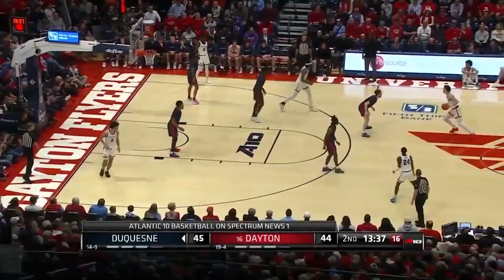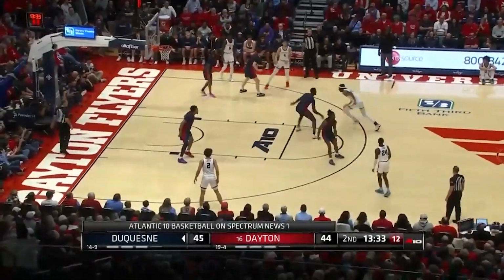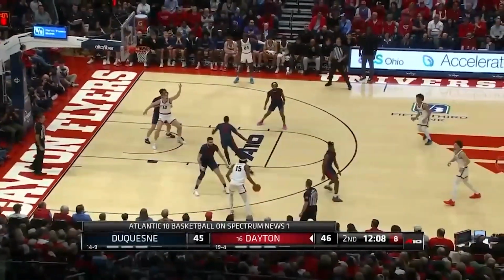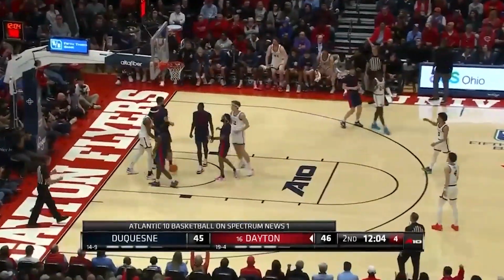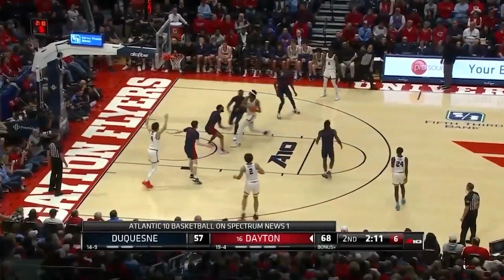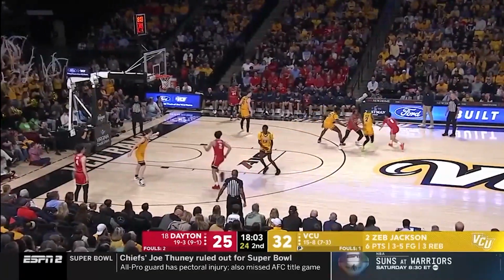Holmes. How about Holmes? Spin move in the lane. How about that with the left? Gets the shot. Coming up on the 12-minute mark as Holmes goes in the lane. Rhythm. Offensively, they just have not recovered from that. Holmes in a crowd. Look at that. In a tight area right now, and he's got no fouls.